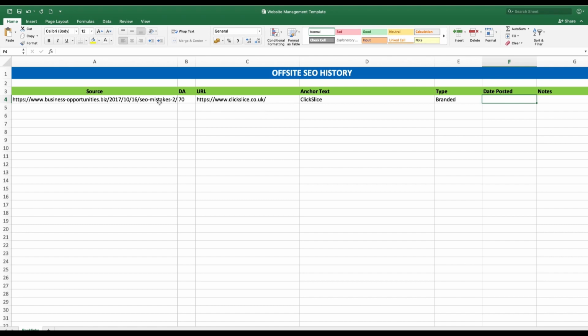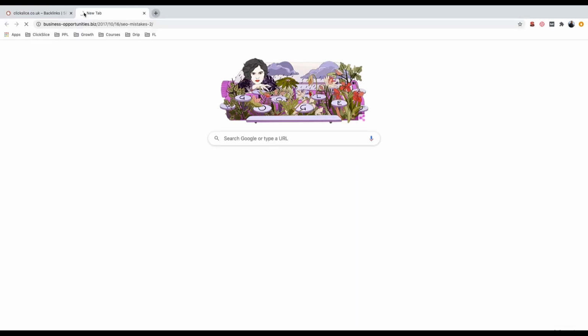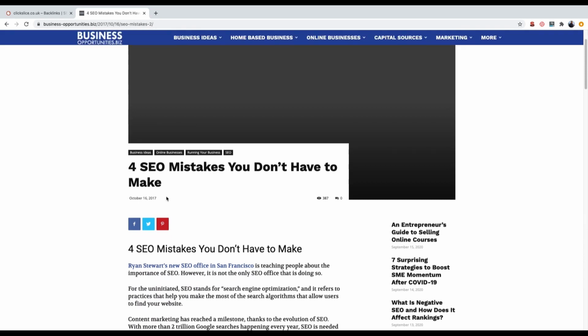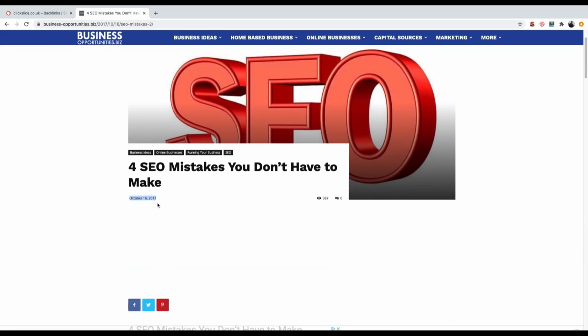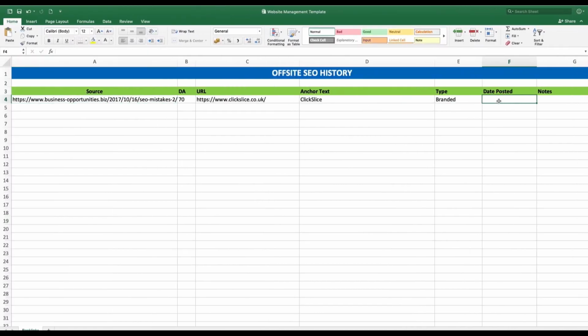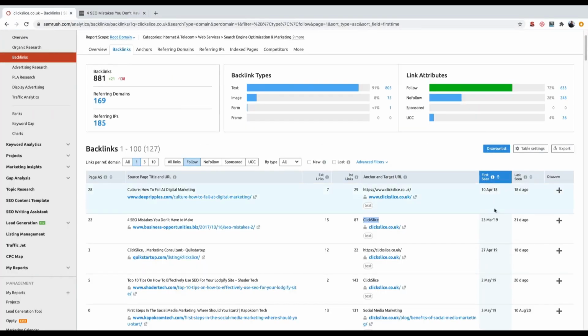The next column, which says date posted, will be the date the link actually went live. Sometimes you can go onto the link like so, and it will tell you the date the article was posted. However, it doesn't always do that. In this instance, we can see it's October the 16th, 2017. So I'll simply take that, go back to my spreadsheet and add that down as the date. Now, if the date isn't shown on the actual link, then what I recommend you do is just take the date from what you have within SEMrush.